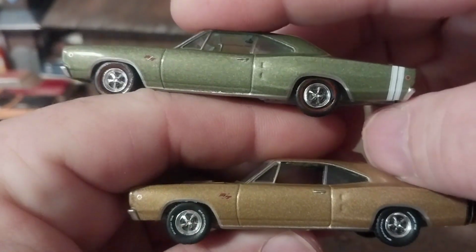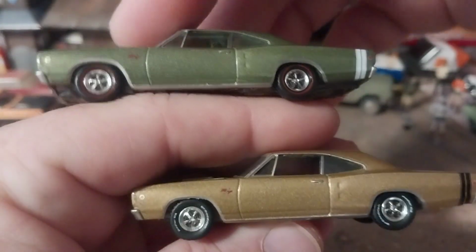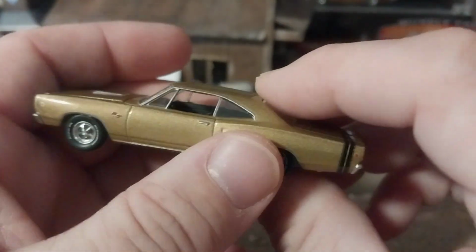As you notice, this one has white letter tires, whereas the green one had red lines. Not sure which one I like better. They both look good on the car. So same thing, RT badge, your round marker lights. And both of these have this little flaw. I forgot to point it out on the other one.